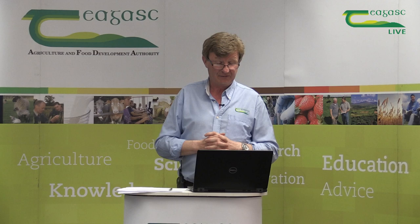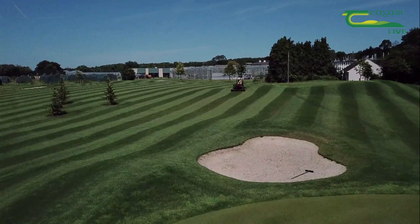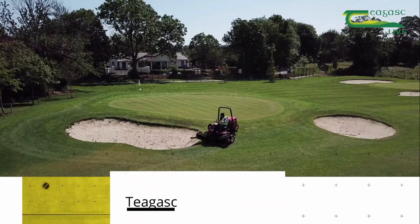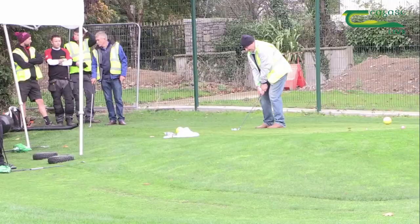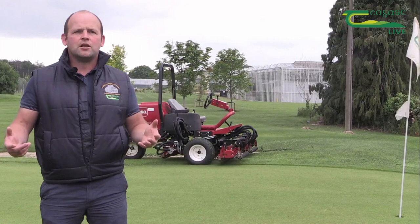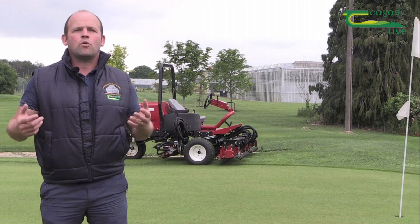My name is Paddy Smith. I'm a college teacher in the National Botanic Gardens. I'm involved in the delivery of a range of sports turf subjects across different programs aimed at both full-time and part-time students. In 2017, this new golf facility was constructed here in Ashtown, consisting of three holes. Each green and tee box are built on a sand compost root zone with modern drainage and an automatic irrigation system to replicate what is present on modern sports turf facilities here in Ireland.